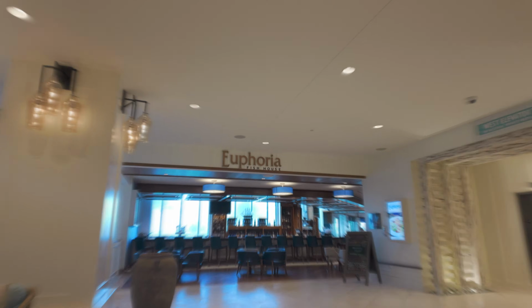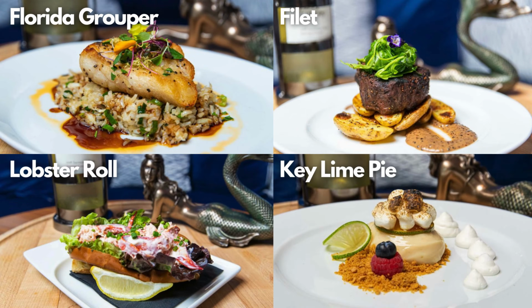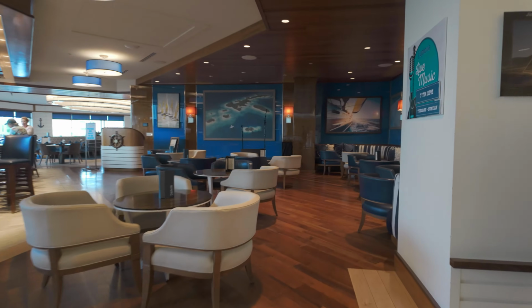Next to the check-in desk and the resort shop, you'll find the Fish House restaurant. This restaurant is known for its variety of seafood and tasty desserts, and it also offers live entertainment in the evenings, making it a great spot to dine and enjoy the show.